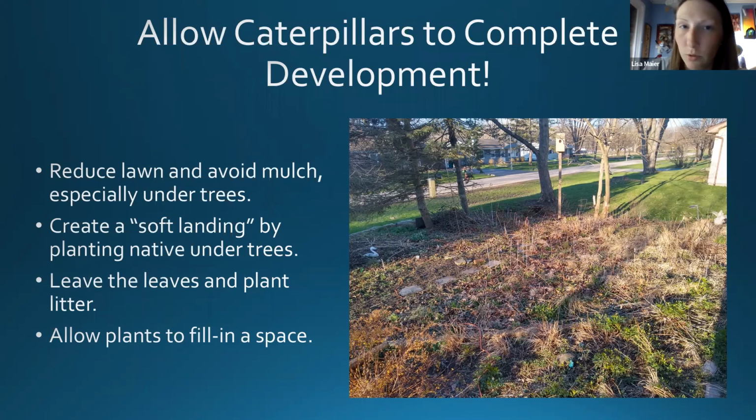That can create a trap almost, where we have this great tree or shrub or whatever it is that is a great host plant for these caterpillars, but now they try to get to the ground, and we basically put like concrete there for them. So instead, what we should be doing is creating soft landings under trees, especially under trees and shrubs. We should be planting native and leaving the leaves and plant litter.